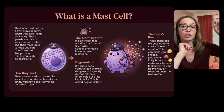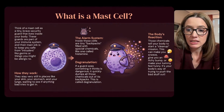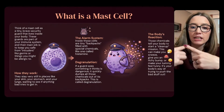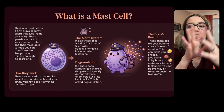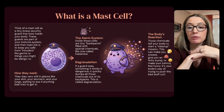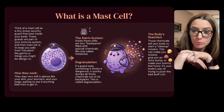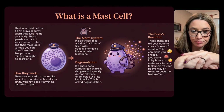It may trigger communication to other immune cells, and it basically tells your body to clean up. So it can make you sneeze, it can give you an itchy bump, it can make your tummy feel funny, it can cause edema in the area, so like having fluid buildup in the area, and some of it is meant to help keep the intruder from being able to harm you more. Some of it is just a signal. So that's what a mast cell is.